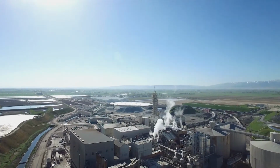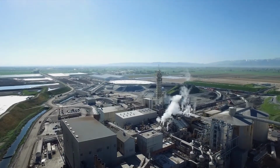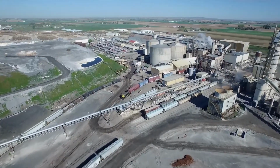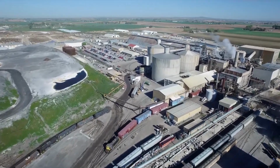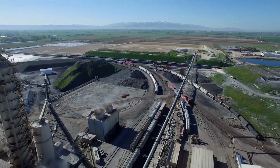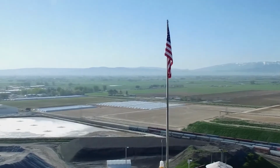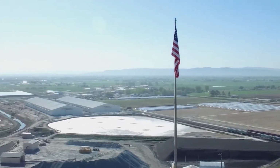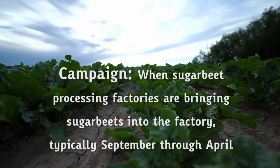Today, the factory is capable of processing 21,550 tons of sugar beets a day, for a total of 3.85 million tons during a campaign. This is equivalent to processing approximately 20 acres of sugar beets every hour for 200 days. The Minnecaja factory will produce approximately 3 million pounds of sugar a day, year-round, using the sugar extracted from the sugar beets during campaign.